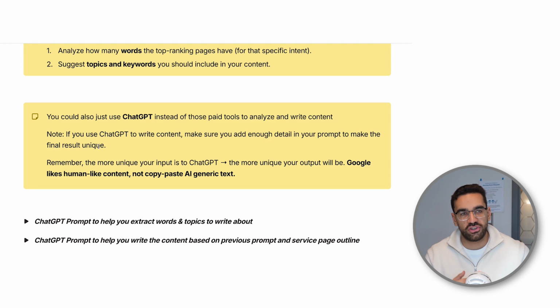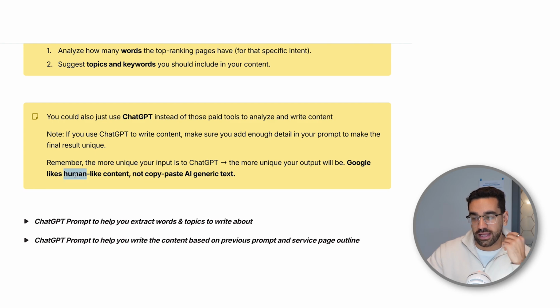There's this whole concept with GPT that the more unique information you give to ChatGPT, the more unique output it'll give you. So, if I just tell it blandly, hey, make me a kitchen renovation page, it's going to be super generic. But if I tell it, make me a kitchen renovation page, here's my offer, here's more about my company, here's my mission, here's my goals, here's why my service is better. If you give it so much information about you, that means the final result is going to be tailored to you, which again makes you look different. Google likes human-like content, not copy-paste AI generic text.